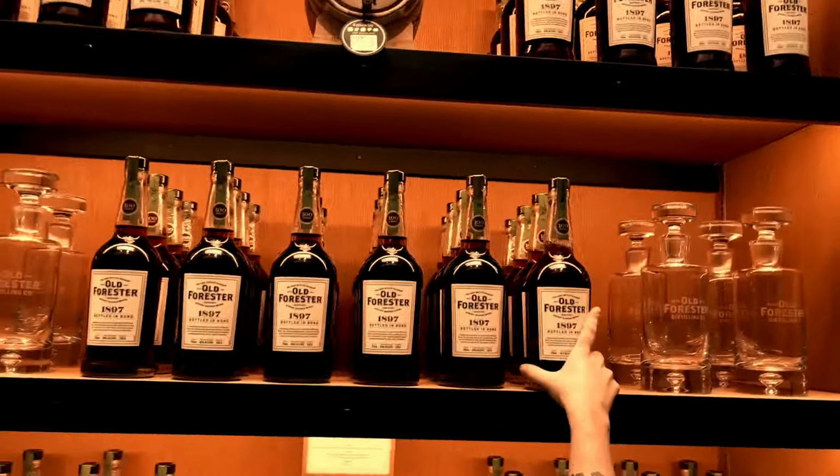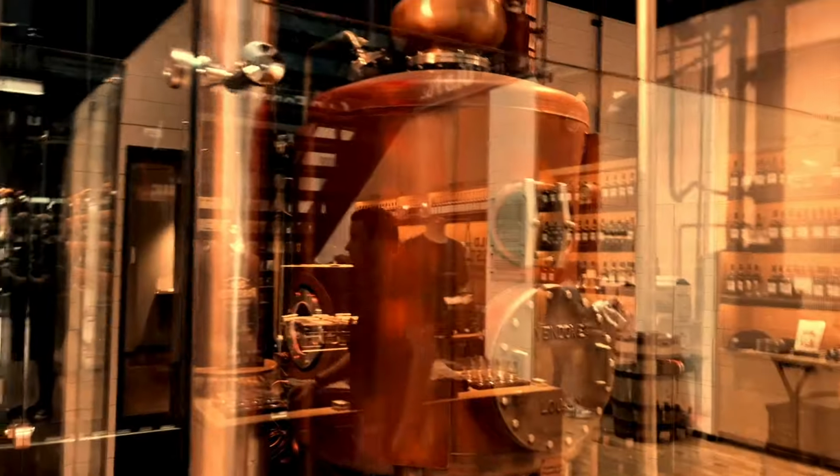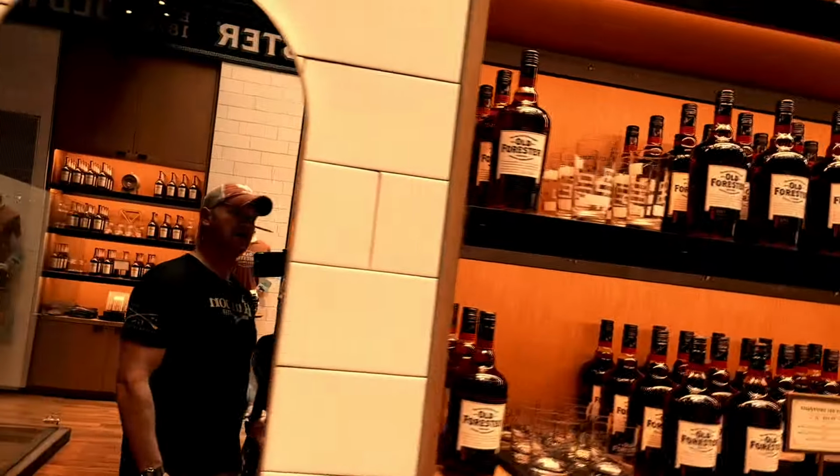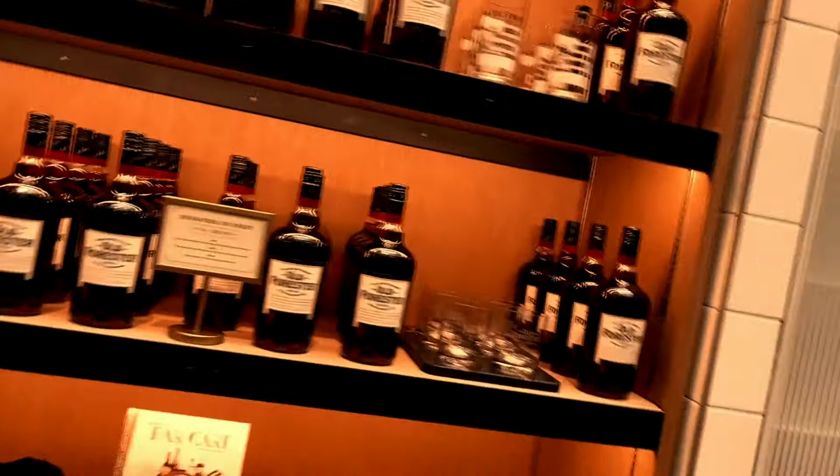I think we're doing this backwards. What do you mean? They said go into the bar, then go around if you want to buy any of it, but they aren't going to have anything here I want to buy. Unless there's the birthday. They're not going to have that. Rye, the 100. 86. Nothing.